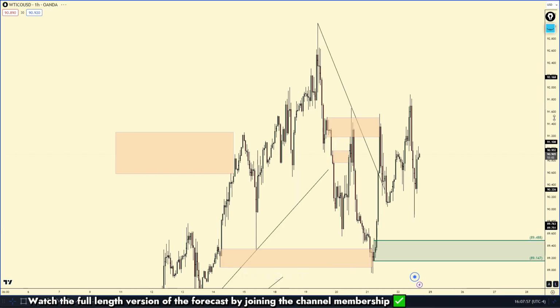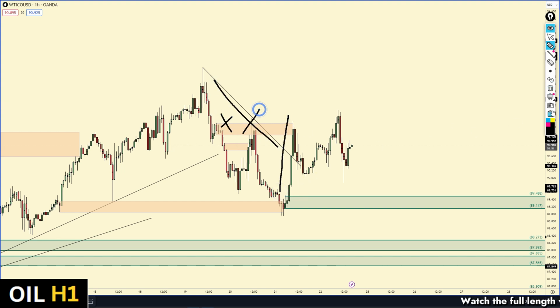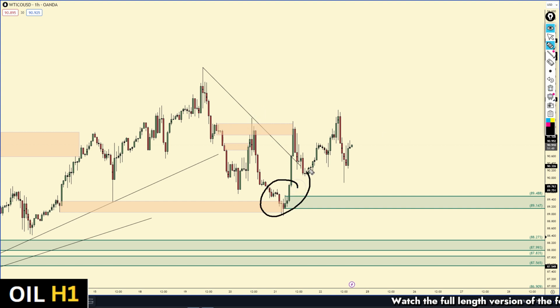Now on the 1-hour chart, we have had a little bit of a hiccup where we created a 1-hour downward trend line, removed demand, but we quickly removed not only supply, but the downward trend line on the 1-hour chart, leaving us with 1-hour demand below at 89.48. So this could be your area to look for potential longs, maybe on day trading time frames on the 1-hour chart.